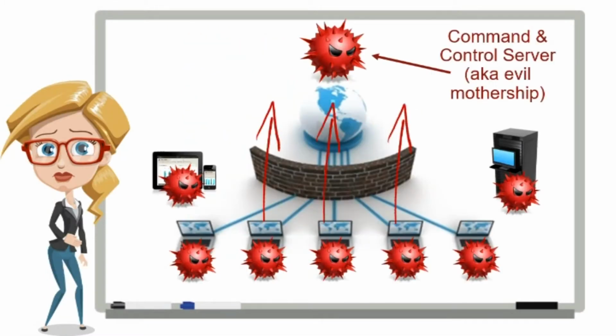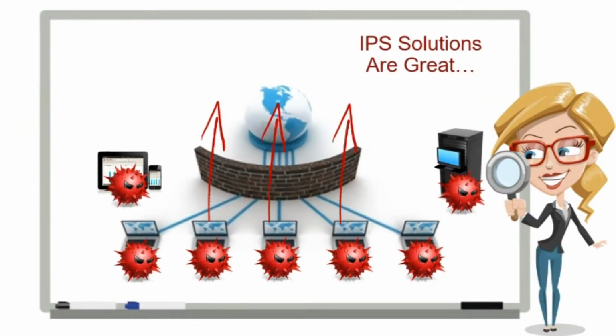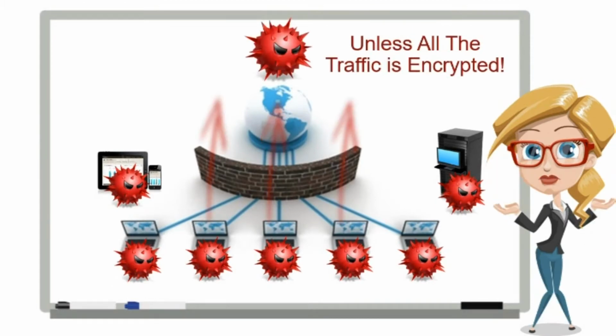Most malware calls home to get instructions from command and control servers. Many believe an intrusion detection and prevention system will stop the malware from calling home. But most malware uses encryption specifically to get past these systems. All your IPS sees is encrypted traffic, making the malware effectively invisible.